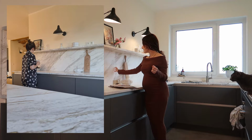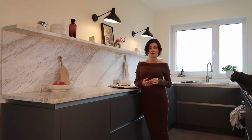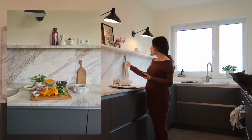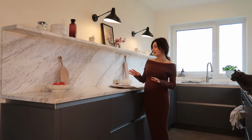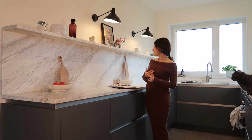Also, the stonesmith did a brilliant job when cutting them. He really gave it thought and had an entire plan when we came there, how he would cut them so that the veining would most likely adjust well and continue.